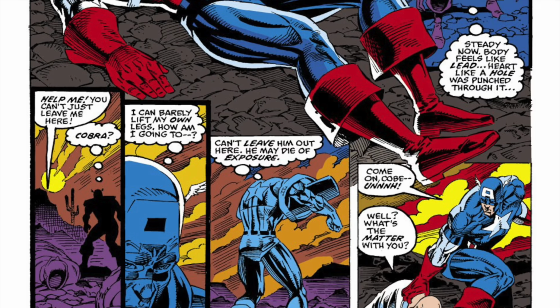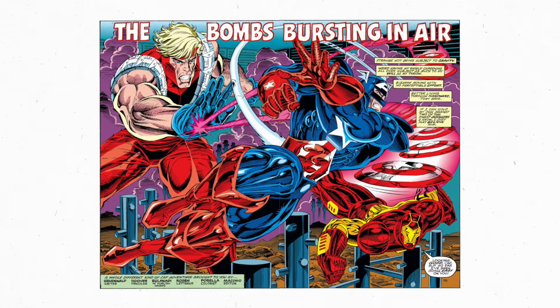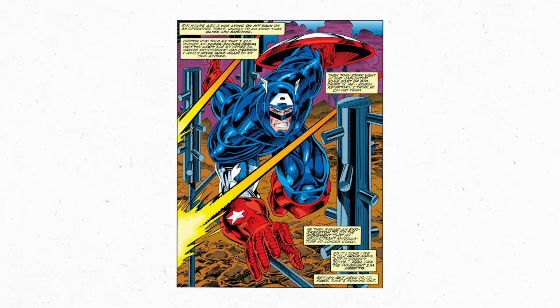Number 1, Armored Captain America. In 1995, not even Steve Rogers was safe from the over-designed armor trend, when in Captain America issue 436, the Sentinel of Liberty suffers a heart attack that leaves him paralyzed in 95% of his body. Fortunately, his longtime friend and fellow Avenger Tony Stark stepped up by designing a star-spangled suit of armor that, let's be honest here, is ugly as all hell.